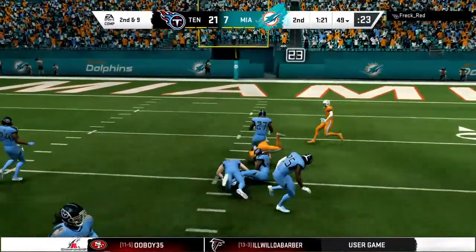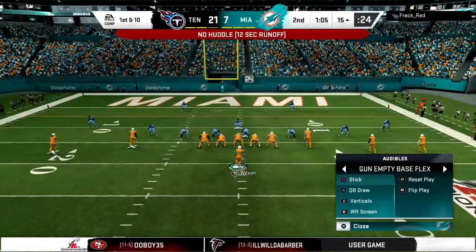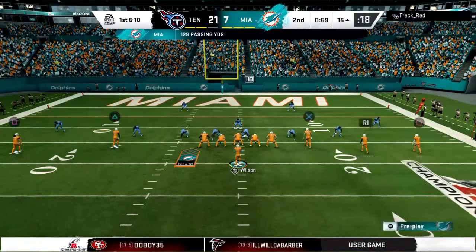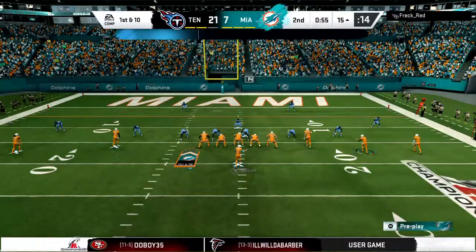That's caught inside the 20. And they're going to be set up down around the 15-yard line. 36 yards on the play. Gotta go, in and out, go. First and 10 at the 15-yard line.